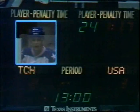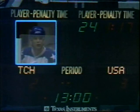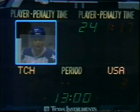Well, the United States doing a good job forcing the Czechoslovakian team in their own zone, having difficulty controlling it and regrouping. Stastny upset by the offside call on the near side, but it was offside, and the Czechoslovakian team are really shaken up at this point. They're down 3-2. I think the fans have got to them. They've lost a little bit of their composure. I see them looking back at their goaltender and shaking their heads as if the third goal was his fault. I don't think it had anything to do with that, with Schneider being off the edge, but a little loss of composure here from a very experienced team. And we've played 7 minutes here in the second period.